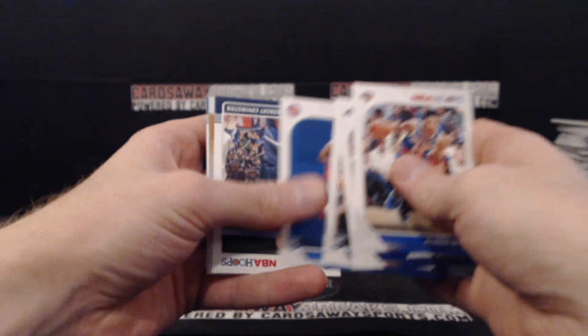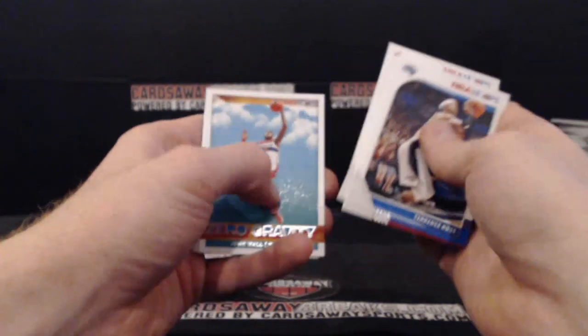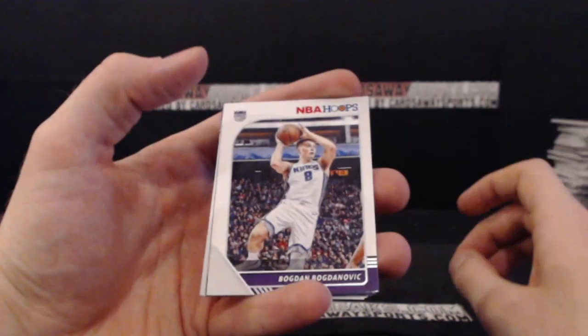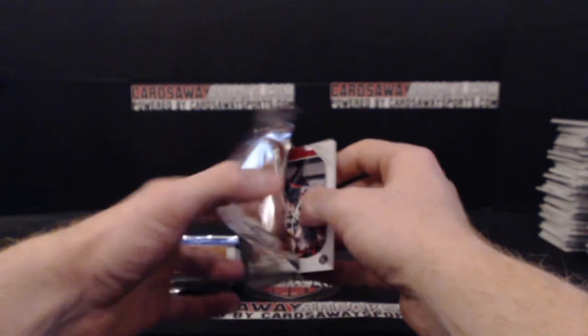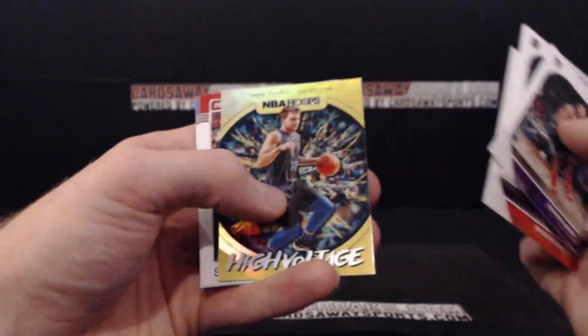Alonzo Trier. Bogdan Bogdanovic. Jokic to 999 for Red Van Vliet. RJ Barrett for the Knicks. Cam Reddish, we got next. Trevor Ariza. Lou Williams for the Mavs.